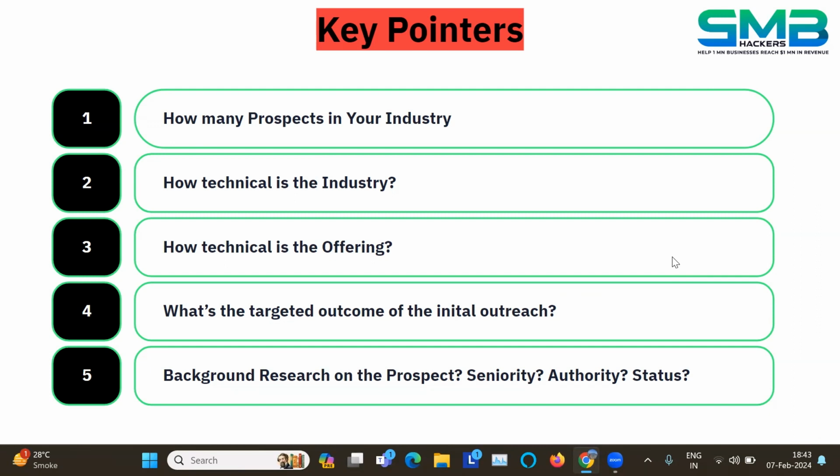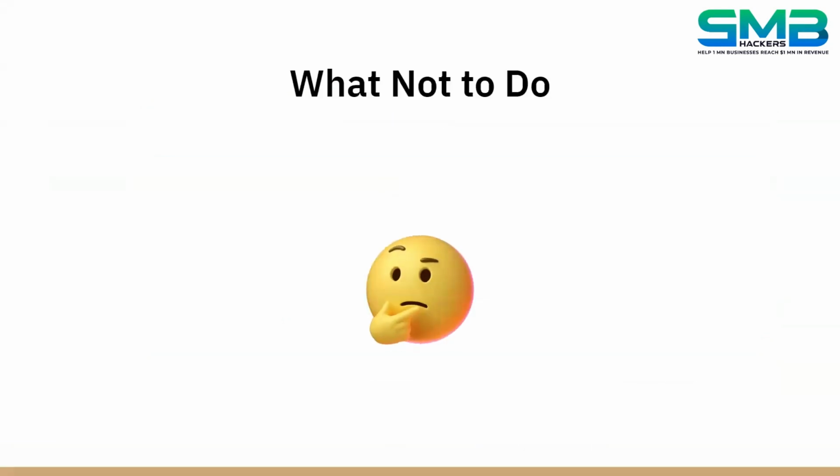And this especially works in corporate outreach. If you are working for really big ticket clients, if you do a random outreach, it's going to completely backfire, and they expect you to understand what the problems are.